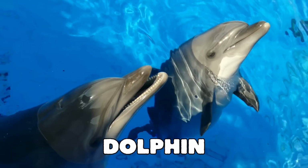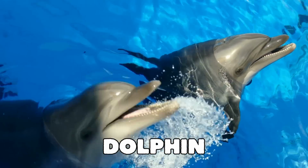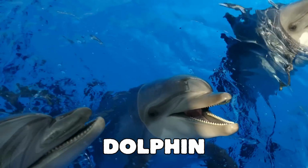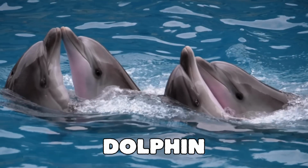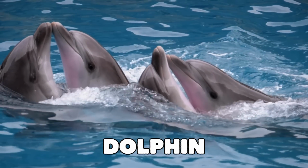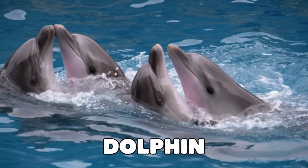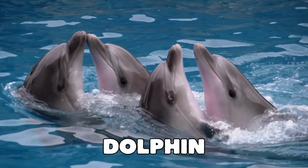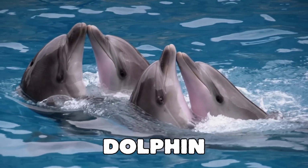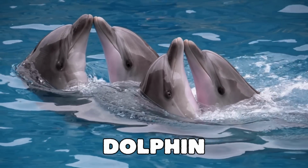First up, we have the playful dolphin. Did you know dolphins are super smart? They love to play, jump, and even talk to each other using clicks and whistles. Dolphins live in groups called pods and are often called the acrobats of the sea because of their amazing flips and tricks.